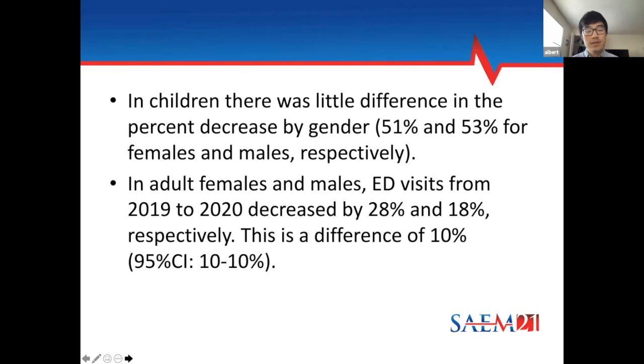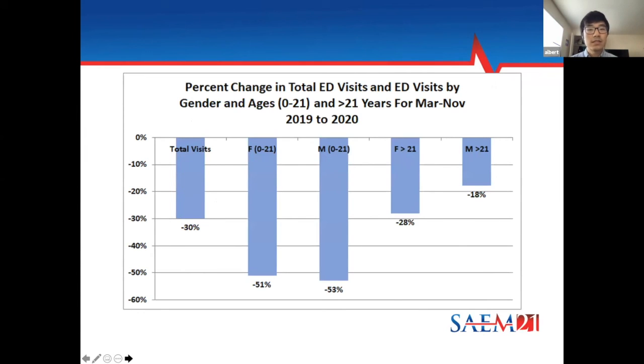In children, there wasn't a big difference in the percent decrease by gender, 51% and 53% for females and males respectively, while in adults, comparing ED visits between the 2 years, there was a decrease of 28% in adult females and 18% in adult males respectively, which is a difference of 10%. And this is just a graph that shows the total decrease and broken down by gender in the pediatric population and then in the adult population.